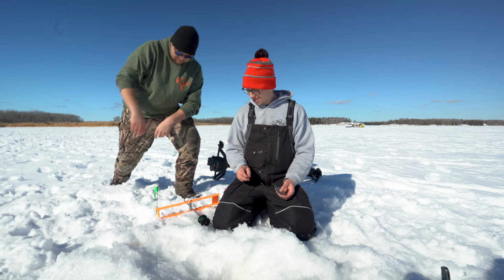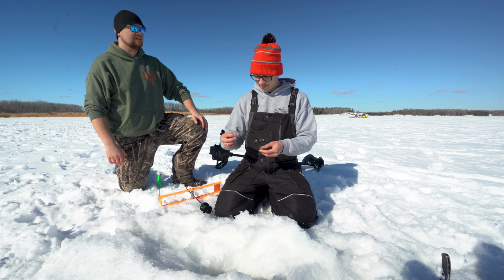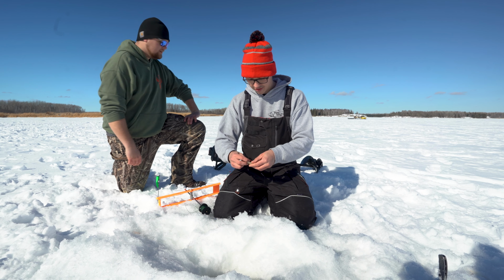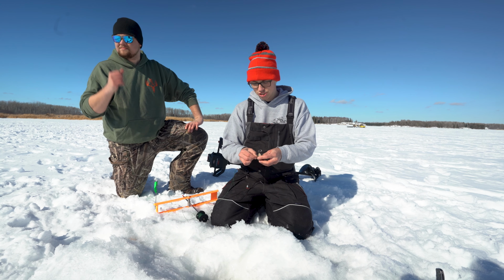Another fish for Hunter. Not as big as the other one he caught, but that's okay. It's getting more towards the afternoon here, so I'm getting some blood on me. Gonna set up this tip up, maybe move a few more, because once again, got ADHD, gotta always be doing something.